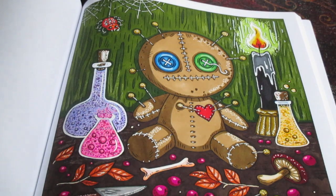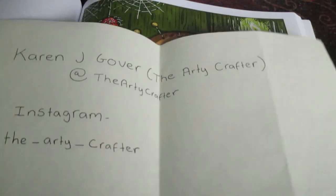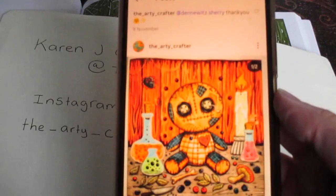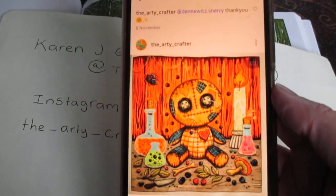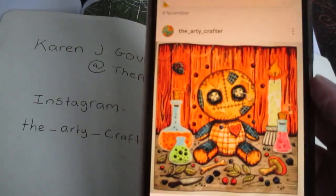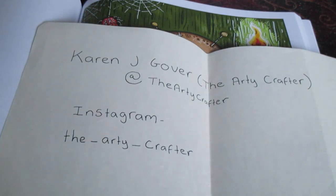And lovely Karen, the Arty Crafter, she wasn't quite finished with her book either. So there's her details there, and I will just get her picture up on Instagram, and there is her lovely picture. And of course, if you want to see it better or watch her videos, do go over to this and you can check it all out.